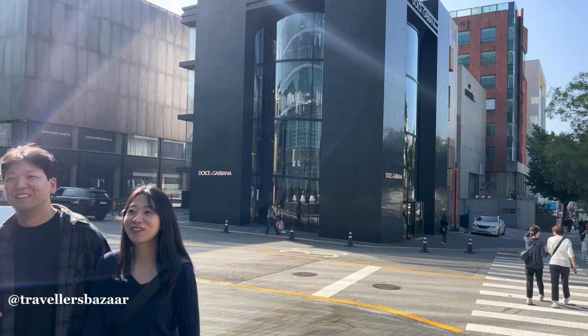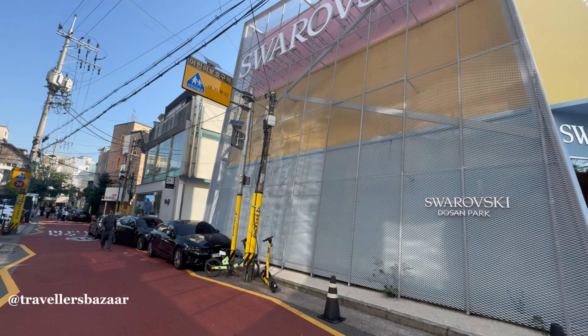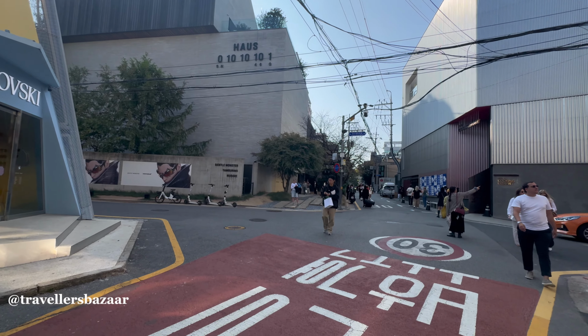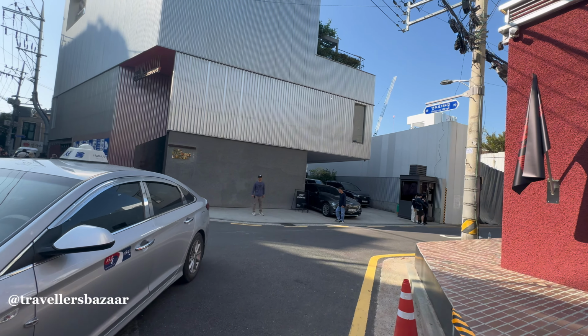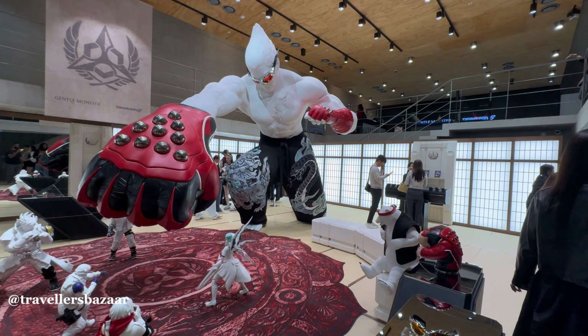I first discovered them in Dubai, but this is their flagship store in Korea, and the space itself is mind-blowing. They're known for pushing the boundaries of retail design. This particular installation is inspired by martial arts culture. The space evokes a kind of judo dojo, but interpreted in a sculptural, almost cinematic way.